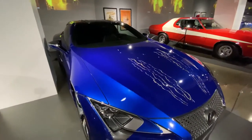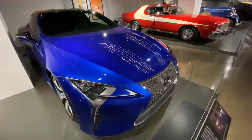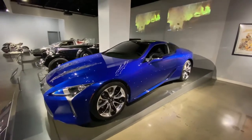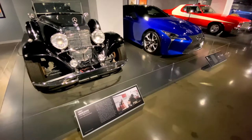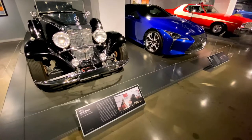The 2018 Lexus LC500 Inspiration Series was driven in Black Panther back in 2018. And this Mercedes 770 replica, from 1931, driven in Red Notice in the year 2021.